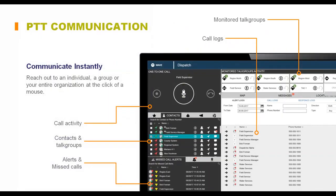So in terms of push-to-talk communications, we have in the top left the call activity window, where you can see the push-to-talk button and hang-up button. We have our contacts and talk groups below that, where we can see the status of all the users, whether they're online, whether they've got a location. You can push-to-talk them. You can do a call alert. You can track them, request their location, or you can send them messaging. And then we have the alerts and missed calls.